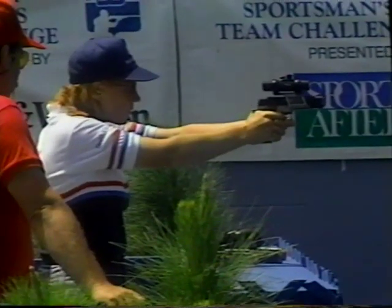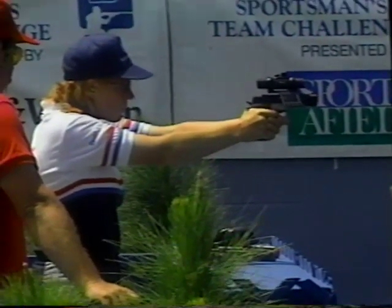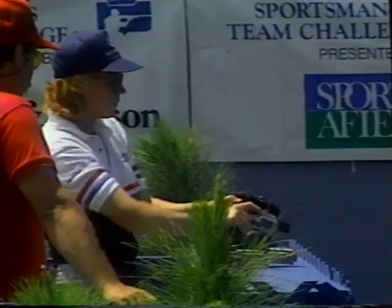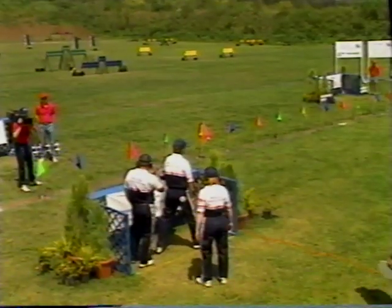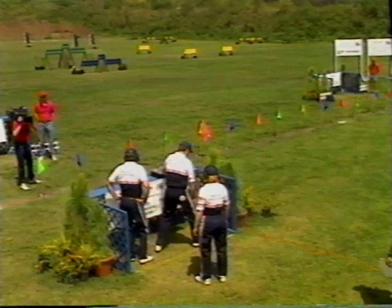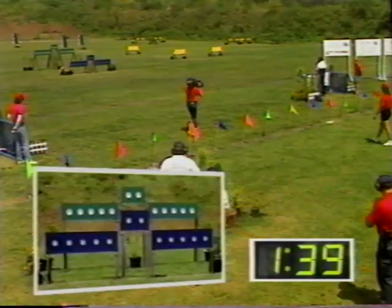I see they have Judy Woolley shooting the final phase of this thing, which is probably the toughest of them all. It's 4-inch targets out there at 35 yards. She's shooting 12 of them, so that is not an easy task. There goes Mike. If he can knock down these targets in 30 seconds or so, it'll give his team a good head start.